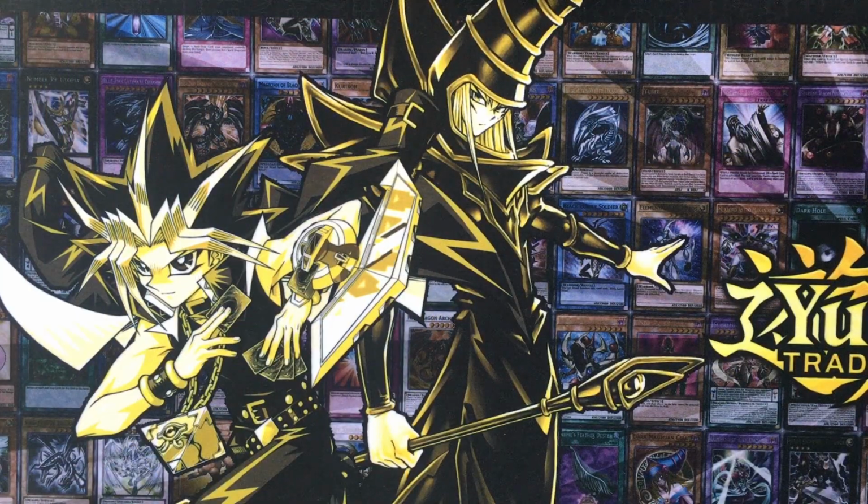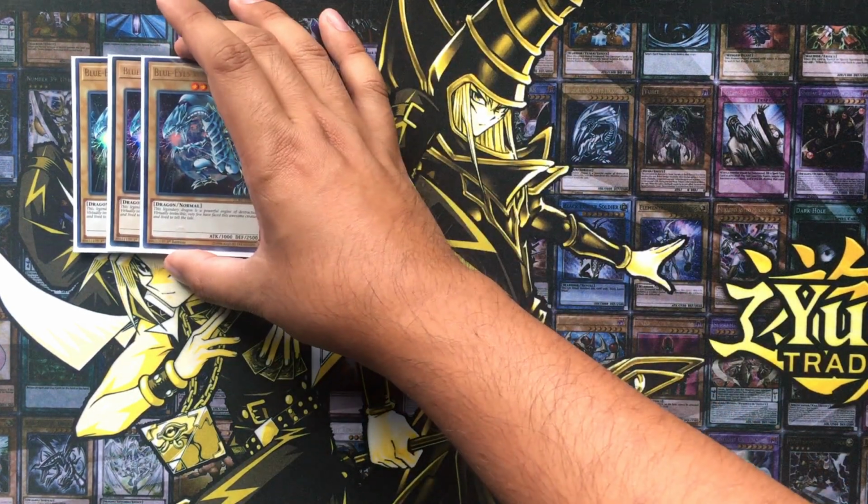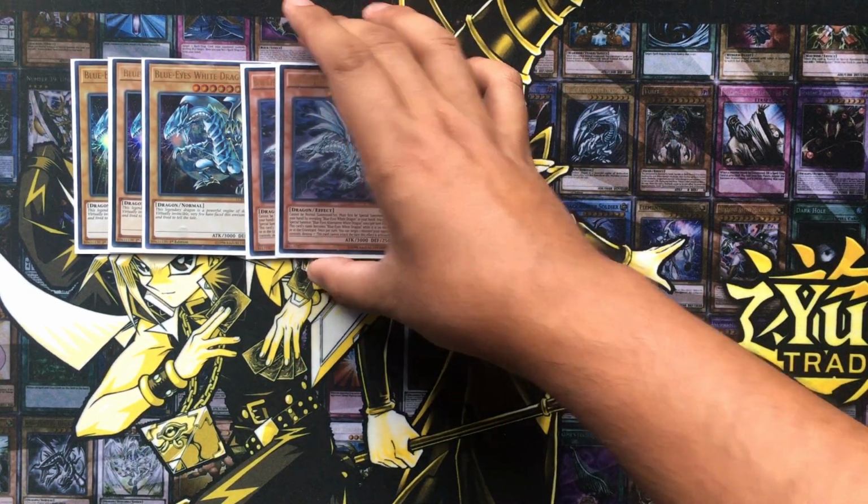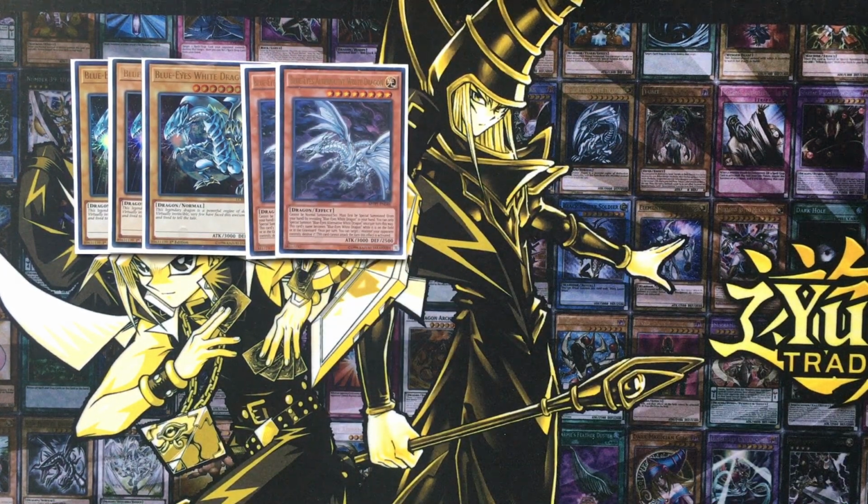To start off with the monsters, of course, I am maxing out on 3 copies of Blue Eyes White Dragon. I just like being able to put out as much damage on the board as possible, in addition to having as many disruptions on the board as possible. So that's why I decided to run 3 copies of Blue Eyes White Dragon. Of course, if you guys don't feel comfortable with maxing out on Blue Eyes, then you can cut 1 copy at least. Then 2 copies of Blue Eyes Alternative White Dragon.